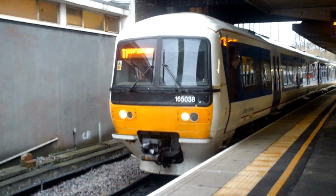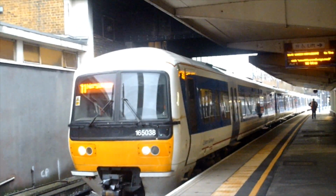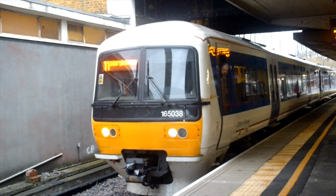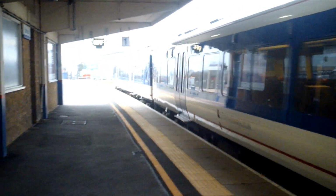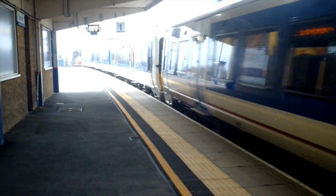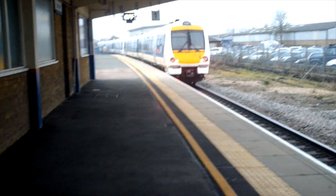Okay, departing now is the final train in this video. It is the 1645 Chiltern Railway service to London Marylebone. 165038. And 172102.